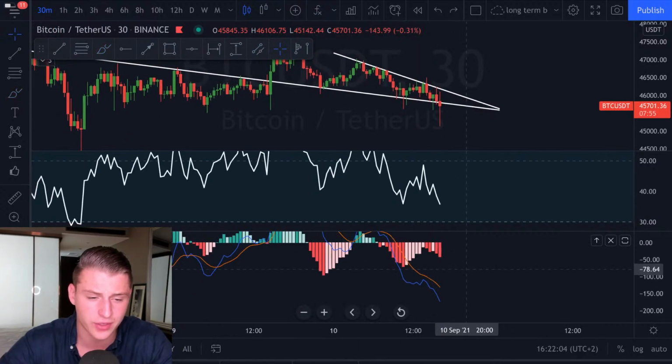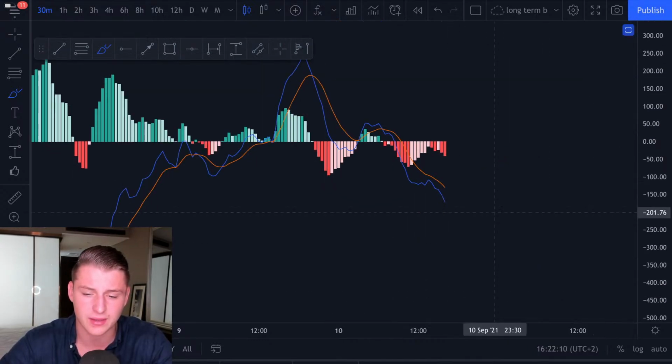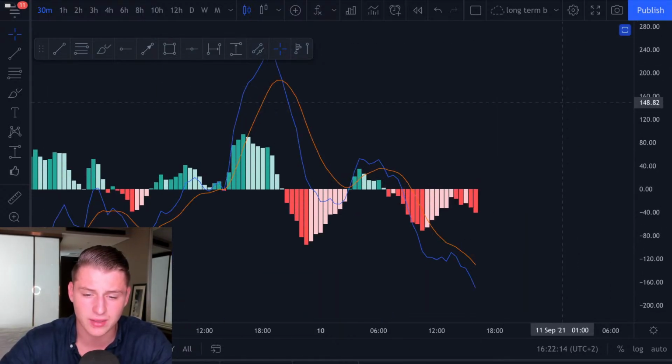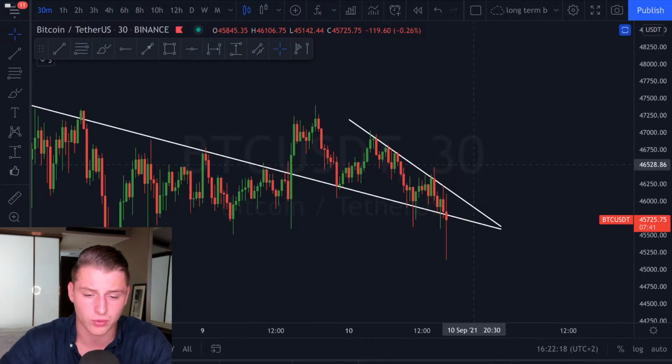MACD as well continues its trend towards the downside, so it's not looking very strong either. So definitely want to remain a little bit more neutral right now. Definitely neutral bearish I would be right now, even though we're trading in a reversal pattern. I should definitely wait with opening a long or short position right here.